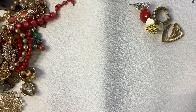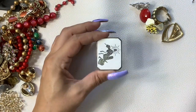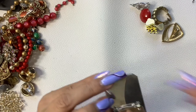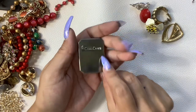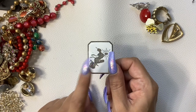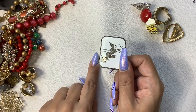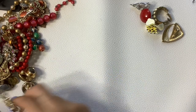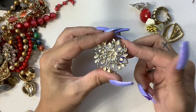This one, does this say something? It says Japan. So it looks like a Siam, but I don't know if that really is or not. Okay, it's not sterling. So let's do 12 on this one. That's pretty cool. So ones that are a little bit more expensive, like this one, will not be the free one. You'd have to purchase this as the buy 3, and then you'd get one free that's, you know, $3, $4, or $5 one, if that makes sense. Here's another Sarah Coventry. We'll do 5 on that one.